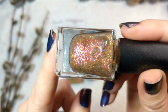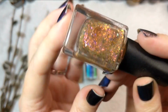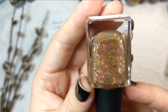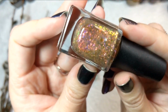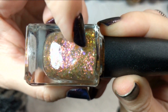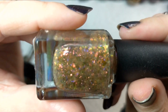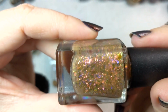And this one, as you can see, is a little bit more on the golden side of things, and the flakies are shifting between warm pinks, oranges, golds, greens. You've also got these almost like ghost flakies of purple. I don't know if those are going to come across very well, but you can see one right there. So there's multiple different kinds of flakies in here, and I think this is going to look really, really gorgeous over a lot of different polishes.